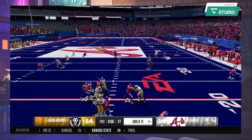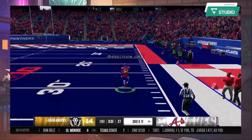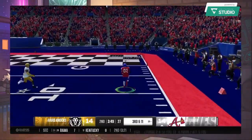Drops back, looking to throw for it on third down. He pulls it in for a big gain. Breaks clear over the right side. Can they chase him down?